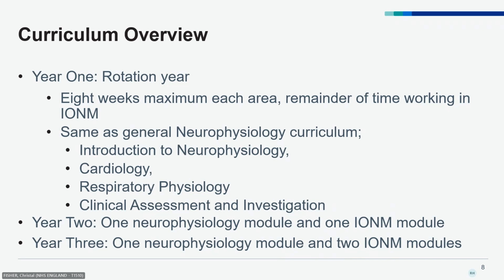Right, so I'm just going to give you a quick walk through the curriculum for the Neurophysiology STP, but with an option to concentrate on intraoperative neuromonitoring. For those of you that are familiar with STP, you'll know that year 1 is a rotational year where trainees spend a maximum of 8 weeks in the individual areas. So for the IONM curriculum, this will be the same as the general neurophysiology curriculum. So there'll be an introduction to neurophysiology, an introduction to cardiology, respiratory physiology, and clinical assessment and investigation.